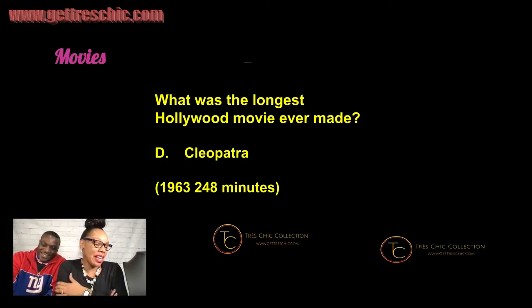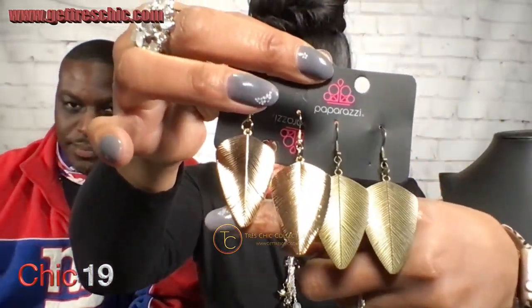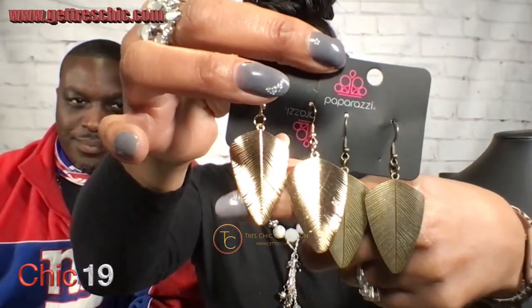All right. So next up, we're going to get into some brass. Actually, I'm going to start off with these earrings. These earrings are going to be a this or that, but it's going to trickle into some brass. These are the earrings right here. They are called Off the Flock.